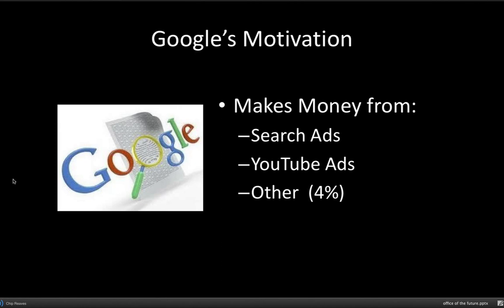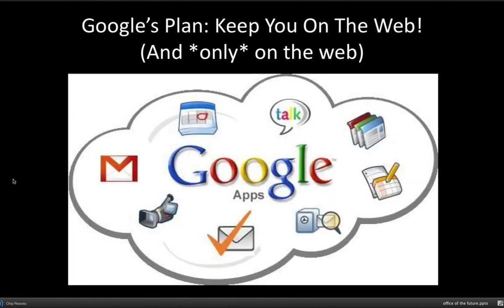Google's motivation is to keep you on the web as much as possible, because the more you're on the web, the more likely you are to be in front of their ads, the more advertising space they can sell to their advertising clients. So Google came up with Google Apps, a web-based version of Microsoft Office. It was not very good at first. It's improved considerably, although it's still not nearly on par with what Microsoft offers. But it was free for a long time, and now it's still very inexpensive for businesses.